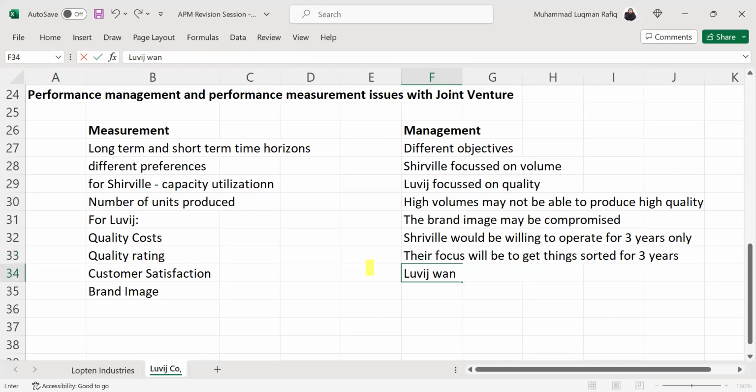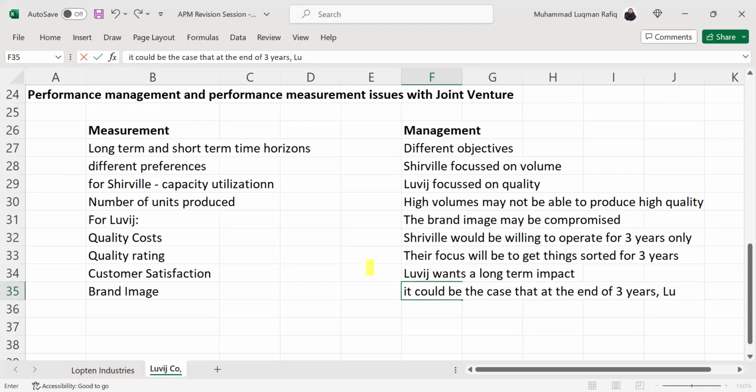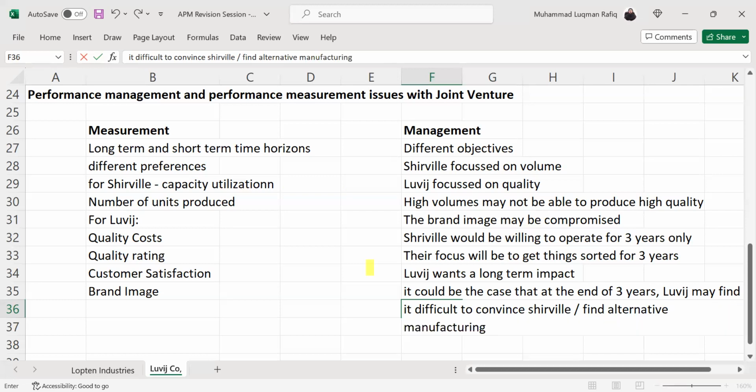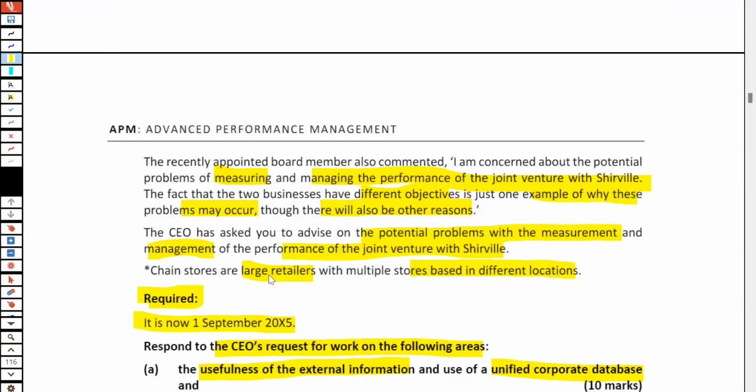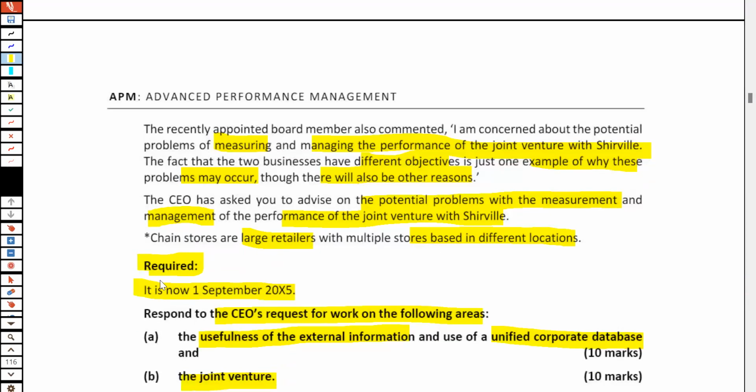Lewis wants a long-term impact. It could be the case that at the end of 3 years, Lewis may find it difficult to convince Sherwell or find an alternative manufacturing facility to support business levels. Right? This could be the case. What else could be there?